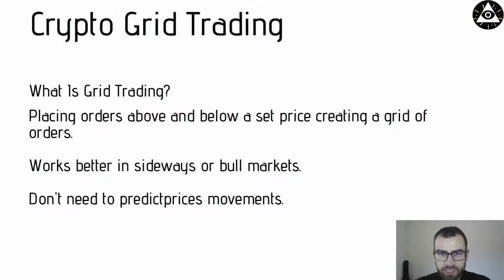So if the price goes down, you will still be able to profit from it later on, as long as there is volatility and you are in a sideways or a bull market, meaning that there's either a price movement down and up constantly, and you can draw one line on the upper price and on the lower price, or in the bull market, which means that the price is generally going up. And I'm also going to show you how you can easily visualize that with a free tool.